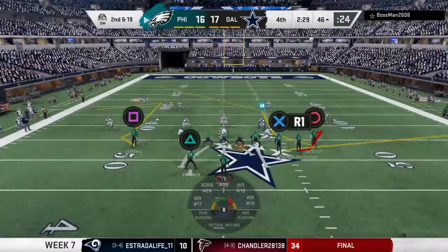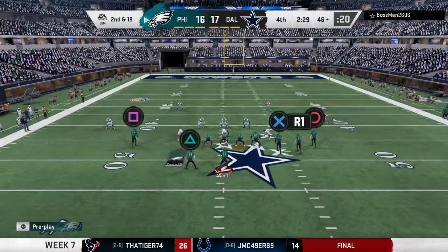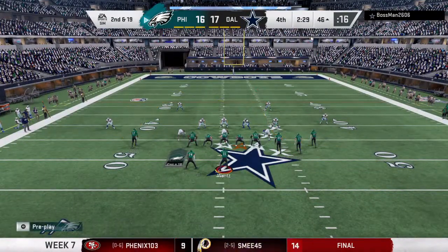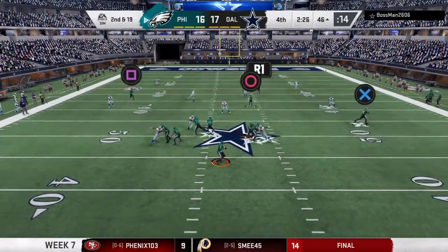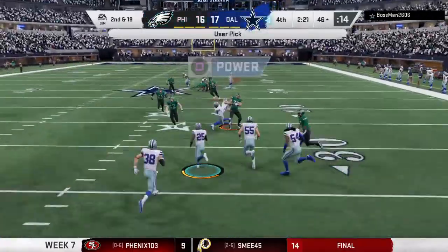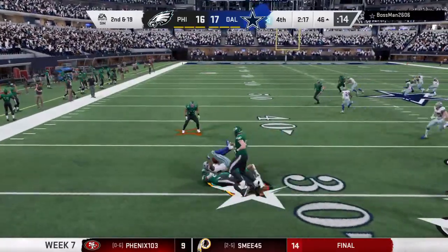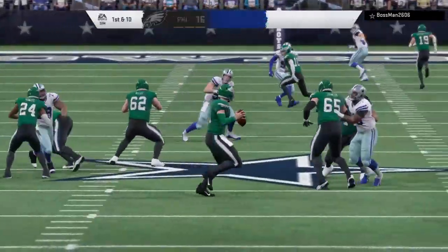Now they face a 2nd and long following the holding penalty. Wentz now to throw. And, a crusher there as it's intercepted. Xavier Woods with a pick. And the return here will go to the 31-yard line.